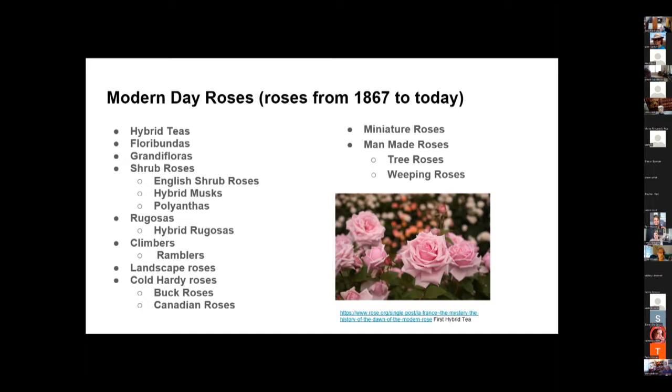And we have man-made roses. Those are tree roses and weeping roses, which are grafted on one stalk. Some are grafted just to grow as a bush on top of a stalk. The other ones are grafted so they weep. Those are man-made. They're not roses that you'd find if you went to the store and just wanted to buy a rose. You have to buy a tree rose. You have to buy a weeping rose. They, again, take special care. I'll try to bring that up, too, when I get down into the care section.